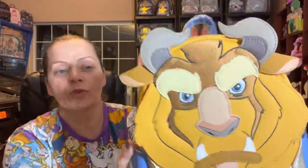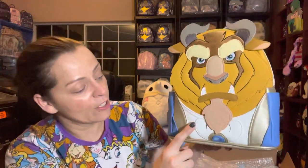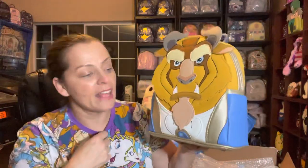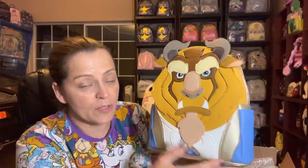So that we get this really beautiful effect in the light. His eyes almost come alive. And that is just a really wonderful detail that they really were able to pull off. So, of course, then we have more appliques down here in his shirt. This is supposed to be like his little necktie thing. And then, of course, this is gold and it's layered on top. So, like I said, there's a lot of appliques going on here to create this living cosplay look.